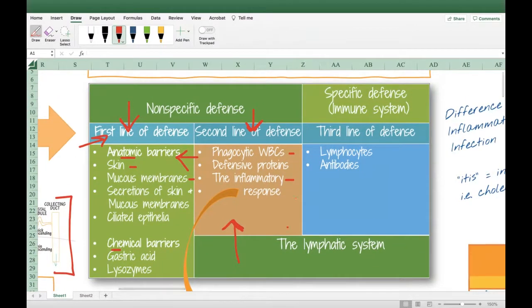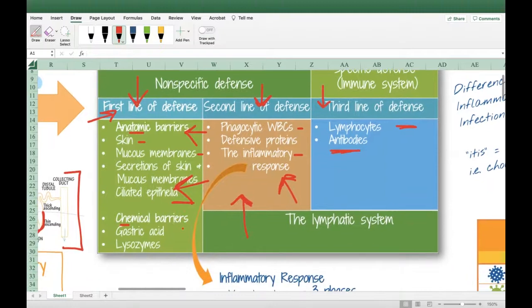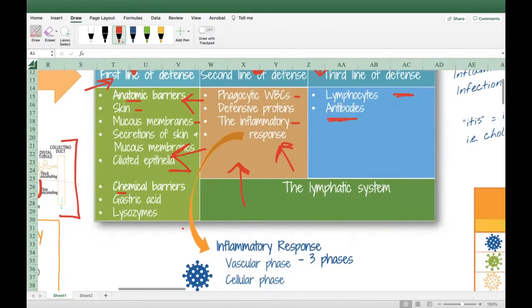This is where we're going to spend most of our time reviewing today, because this other stuff is pretty simple and fairly quick. Just to go over this quickly, the third line of defense is where we get specific. This is where our white blood cells are creating antibodies that are specific to a pathogen that has broken through this barrier here. I know that can get a little confusing. We'll fly back and forth as we talk, so hopefully it will help keep things clear.